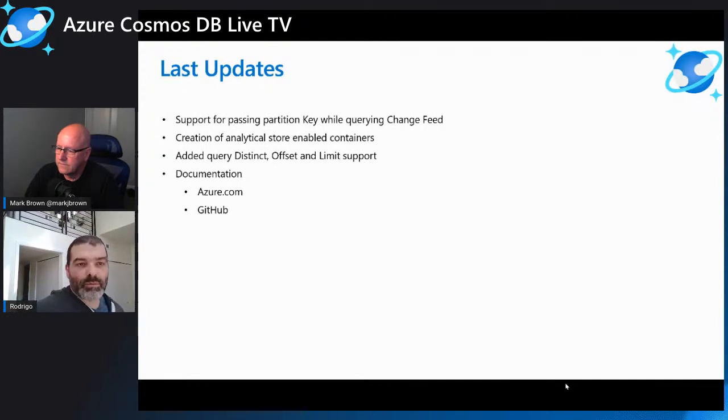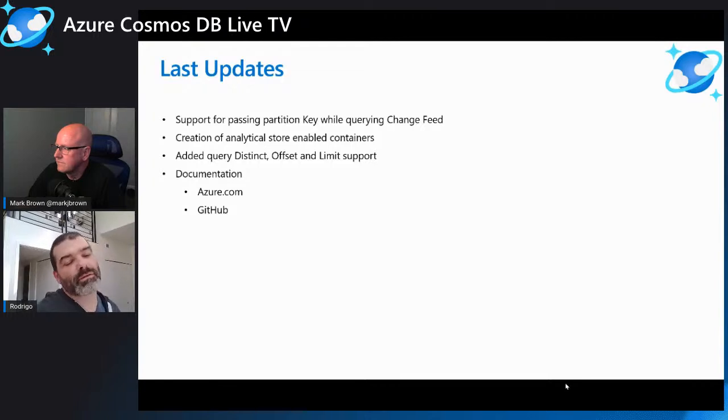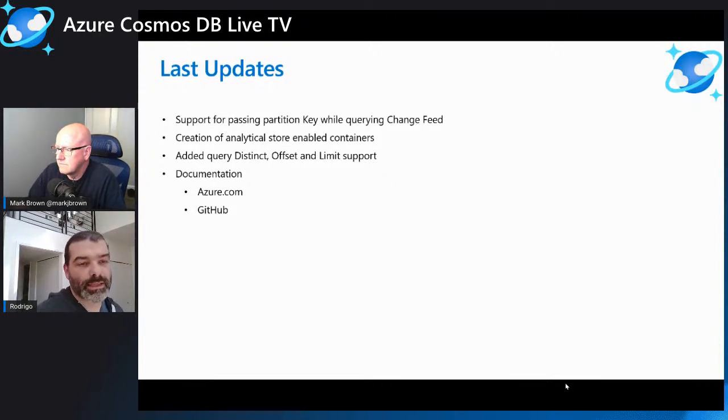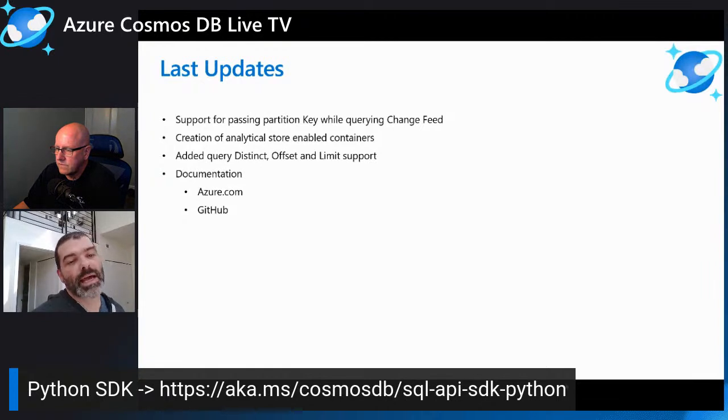So the last updates we made to the SDK: we added support for partition keys when we are creating your change feed. It's important to improve performance. We added the capability to create analytical store enabled containers. So if you want to use Synapse Link, you need to enable an analytical store on your container, and you can create a container like that using our SDK. Also, we added some query capabilities like distinct and offset if you want to navigate through the results, and the limit support if you don't want all rows back in your query.